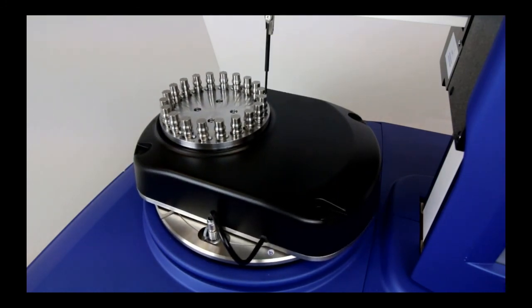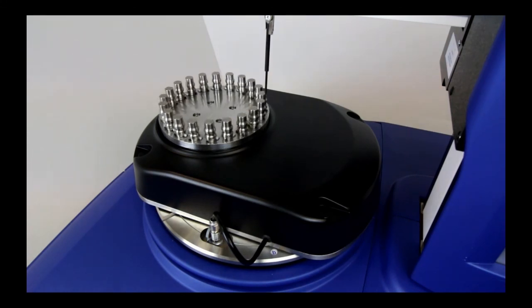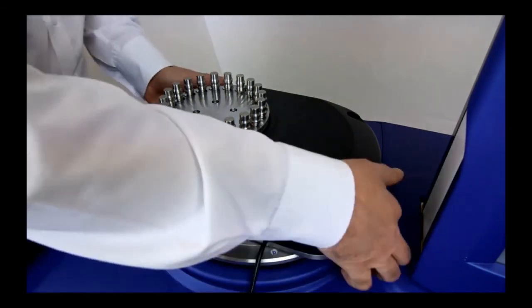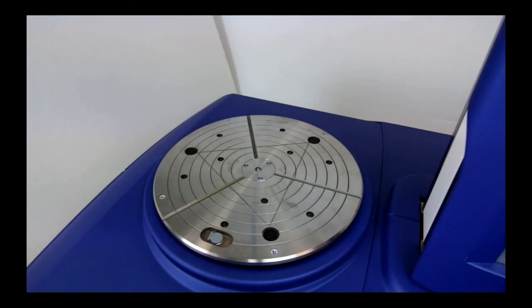So on completion, quite simply, the operator can unplug again the connector, remove the carousel, and now you're back to a standard Talyrond. So here we see, remove the connector, lift the stage off the table, and now we can measure other parts.